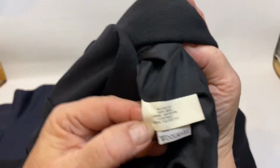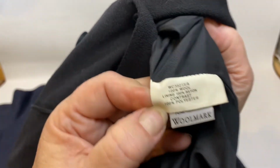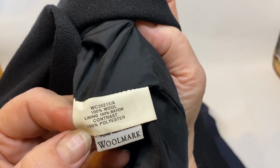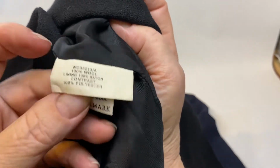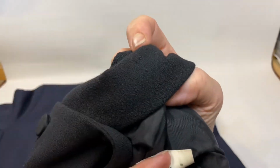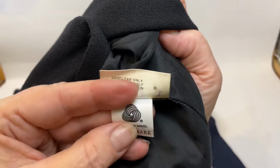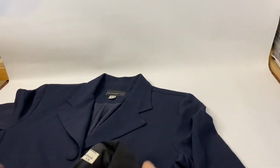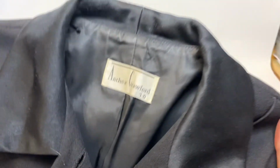And even better, the outer is, if I can get this in the right spot, 100% wool. So the lining is rayon, but the actual coat is, not only is it an Anthea Crawford, but it is 100% wool and has the Woolmark tag. And proudly made in Australia. So that's a beautiful piece.